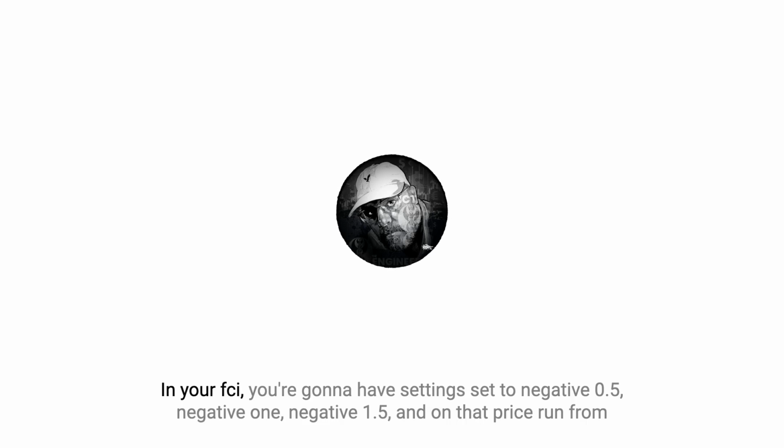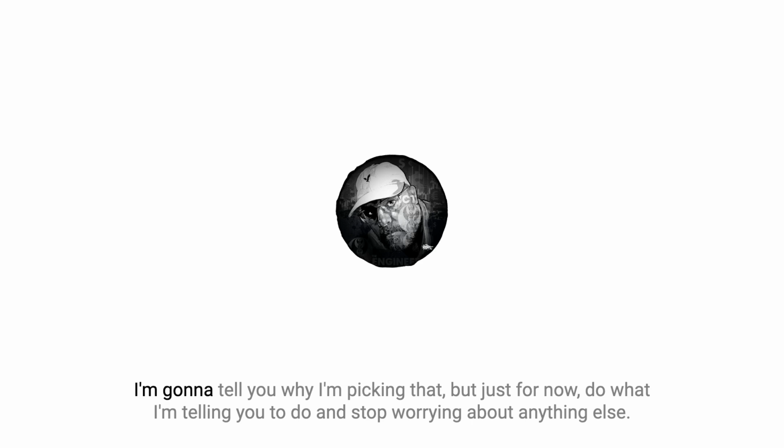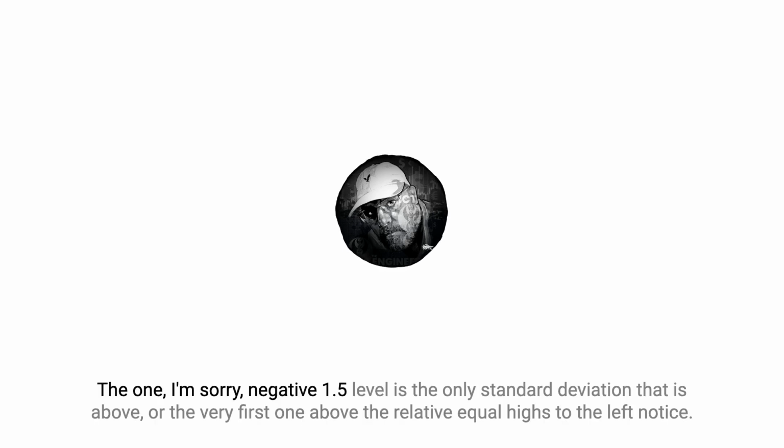In your Fibonacci, you're going to have settings set to negative 0.5, negative 1, negative 1.5. And on that price run, from that low up to the high, you're measuring expansion, and you want to see standard deviation from that price leg. I'm going to tell you why I'm picking that, but just for now, do what I'm telling you to do and stop worrying about anything else. The negative 1.5 level is the only standard deviation, or the very first one, above the relative equal highs to the left.